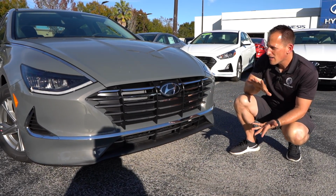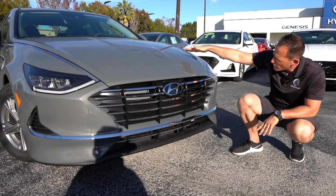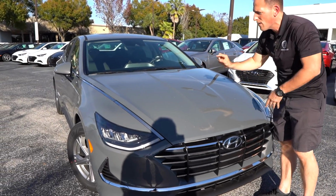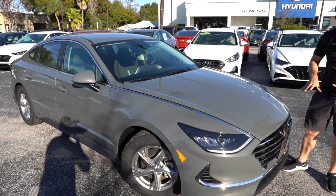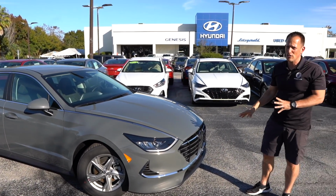Now, looking at the front of the car, you can see just how the hood slopes down very, very sharp. We go up onto the hood. You can see the two body lines here. Nice rise right in the center. Very powerful lines. You got the two higher edges to give it just enough personality, enough of a flavor to separate it. You're definitely not going to confuse this with a Honda Accord.